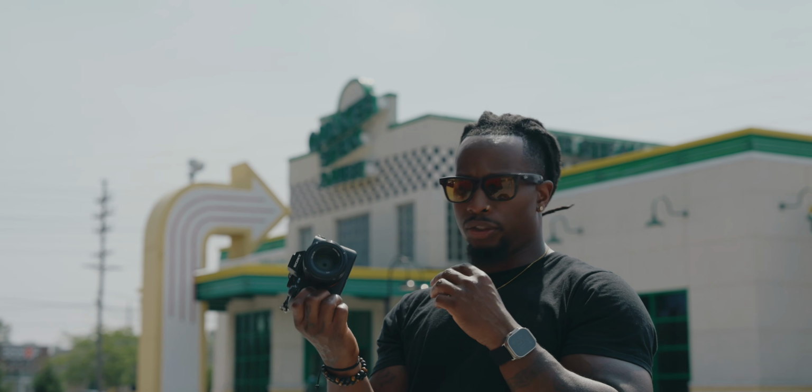Maybe you have a kit lens, right? And you want a lens that gives you a step up from the image quality that a kit lens can offer. You want to do some portraits and stuff like that, but you don't want to break the bank. Then this is a good option if you want a small, lightweight lens that doesn't cost you a lot of money, that could give you some stellar results if you know how to use it the right way.